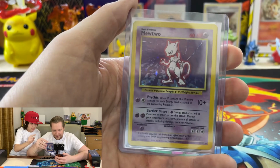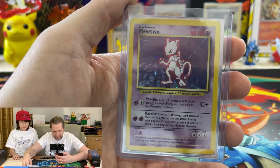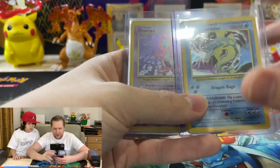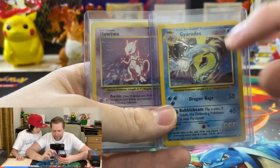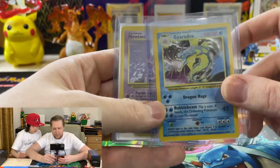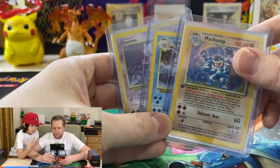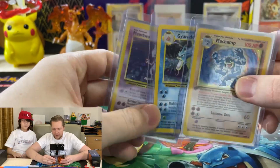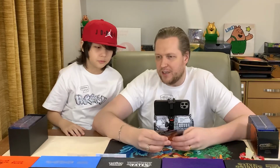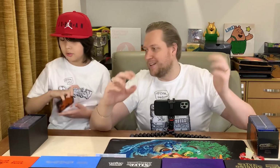Mewtwo, also a legendary guy from the base set. Love this card, love this guy. You won't see it right now through the top loader, but they are a bit scratched, so these are light play or maybe even moderate play. A 5, 6, could be 7, but for us it's more about preserving these for the future. We appreciate these cards, so even if it's a 5 or 6, I'll be happy with it. Even if it's a 1, then it's a 1.